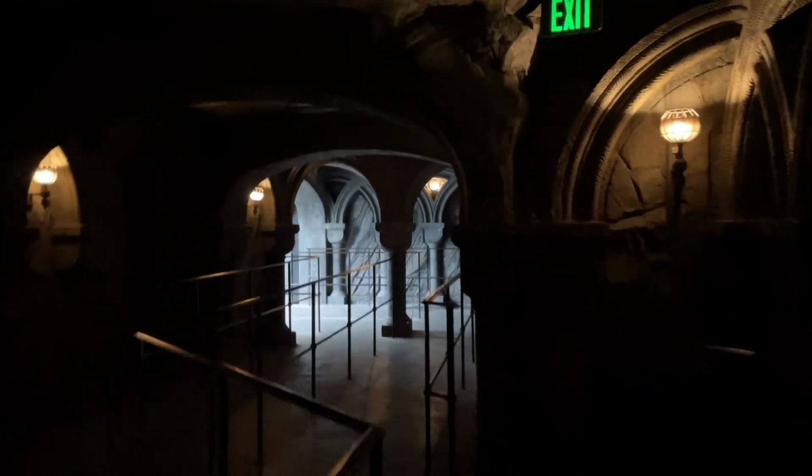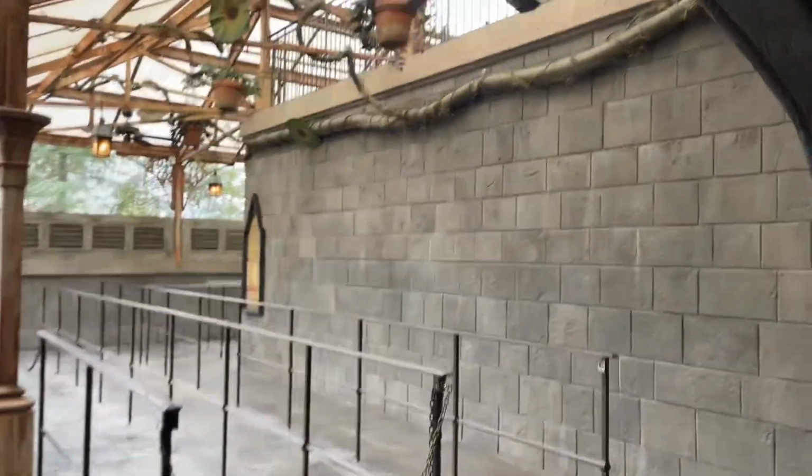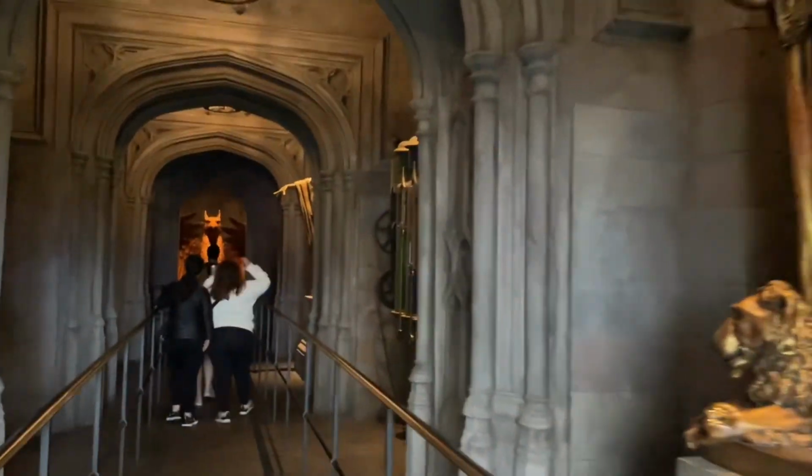Also, keep in mind, that was version A of Forbidden Journey. Then came Hollywood and then, I think, Japan, or vice versa. Also, in this queue, it's not elevated in Florida. It's all on one floor. Hogwarts also receives its fair share of Christmas decorations, which is cool. I like that they do that.